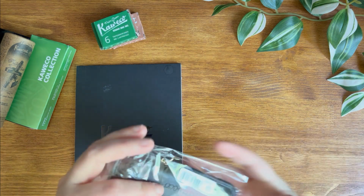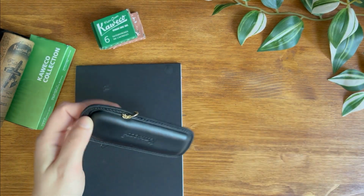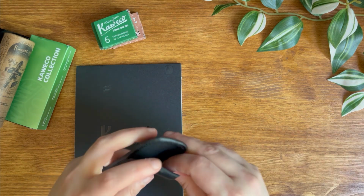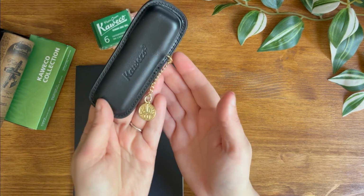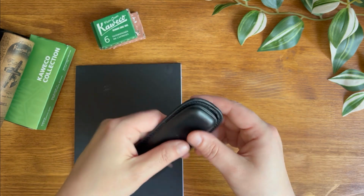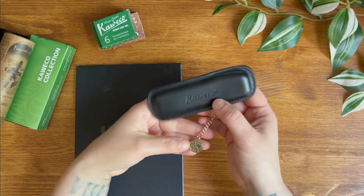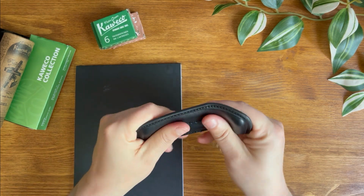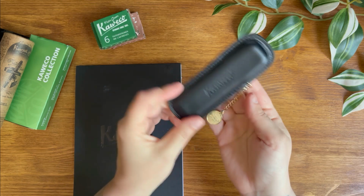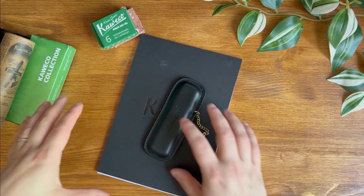Oh, and before I forget as well, Tom got me this lovely Kaweco case, which will fit 2 Kaweco spots. I've always wanted one of the cases with the coins, so yeah, I love it so much. And it's really lovely leather, which I'm sure will only soften with time. So that's that. That's everything that we got in Nuremberg.